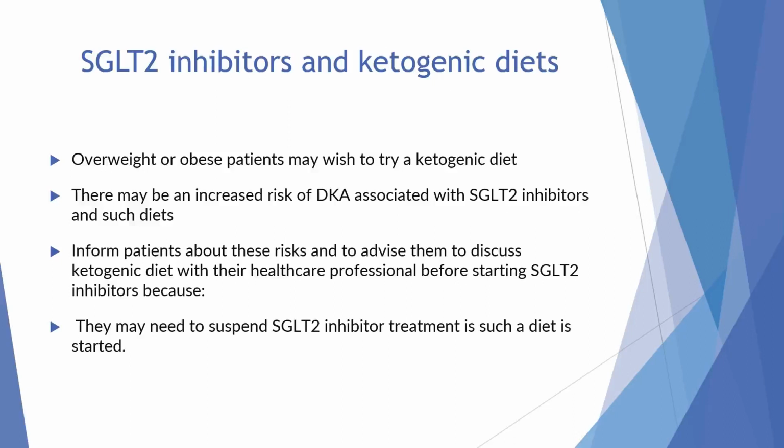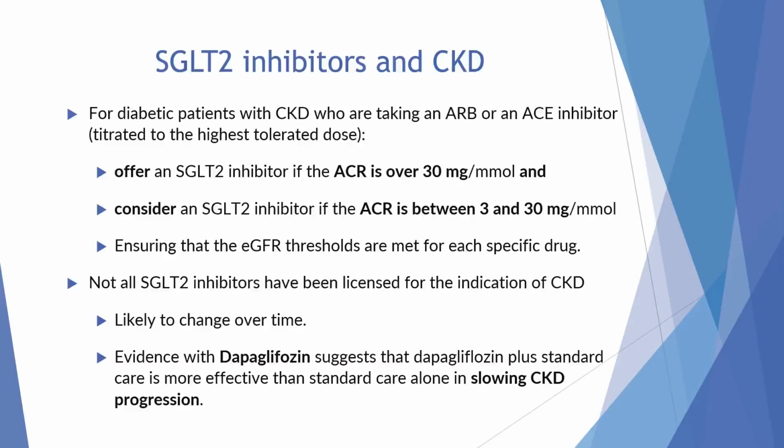Therefore, we will advise adults with type 2 diabetes who are taking an SGLT2 inhibitor about the need to minimize their risk of DKA by not starting a very low carbohydrate or ketogenic diet without discussing it with a healthcare professional, because they may need to suspend SGLT2 inhibitor treatment. When it comes to patients with type 2 diabetes and chronic kidney disease, there are recommendations on SGLT2 inhibitors in a separate section of this guideline.